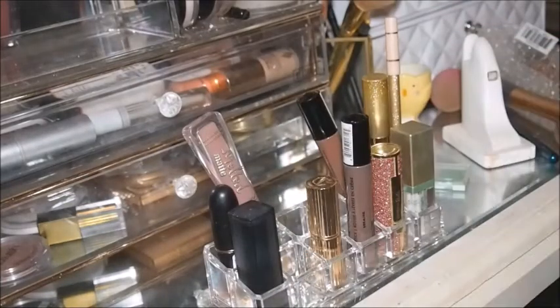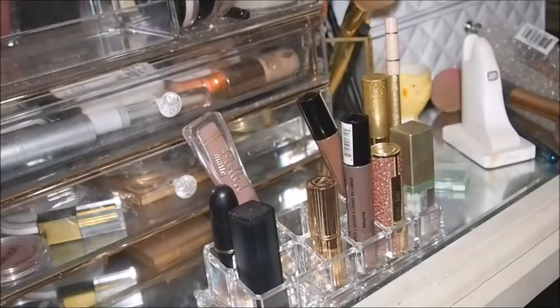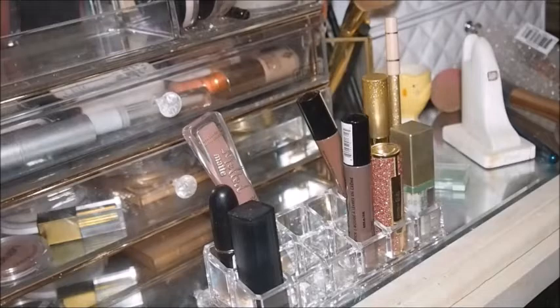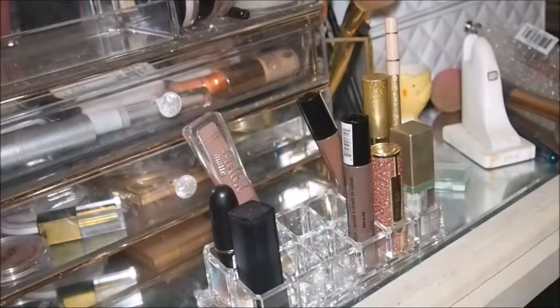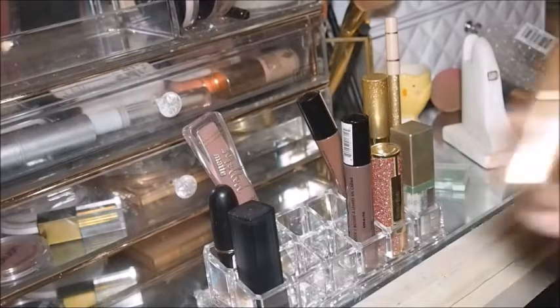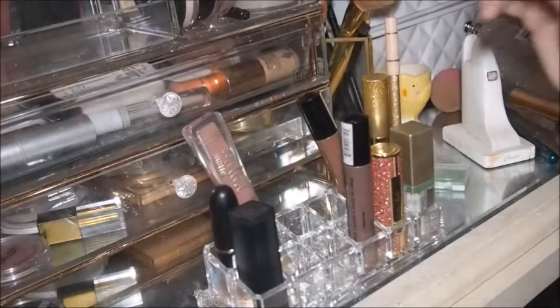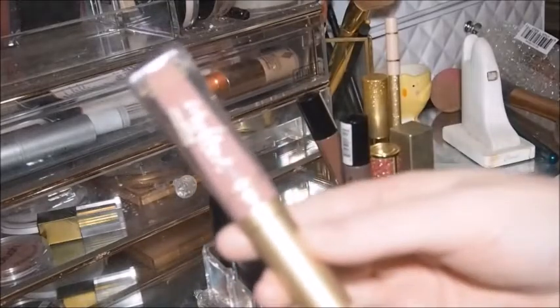I did use this NYX Liquid Suede in Orange County. I think I used that with the In the Limelight palette as well. This one in Velvet Underground by Charlotte Tilbury, I have used that. That one can go back. And I've got another Charlotte Tilbury one in my bag, so I'll put that in the collection as well because I've used that. I'll put this Too Faced Melted Matte in Queen Bee.